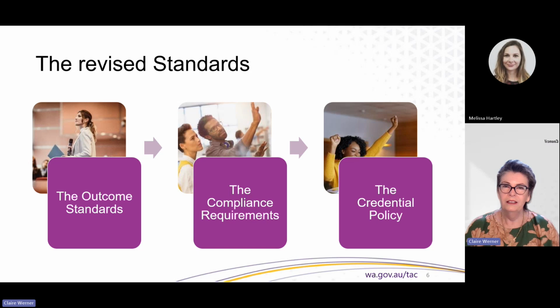So let's quickly talk about the revised standards, and some of you have already been to our workshops, potentially will have seen this slide before. As you know, the Commonwealth has had this program of reform in the vet sector for many years, and a lot of those reforms are now being implemented. One of those is the quality reform, and it has some very specific objectives.